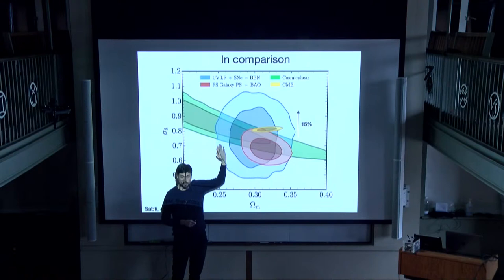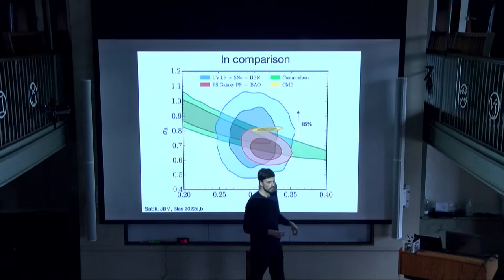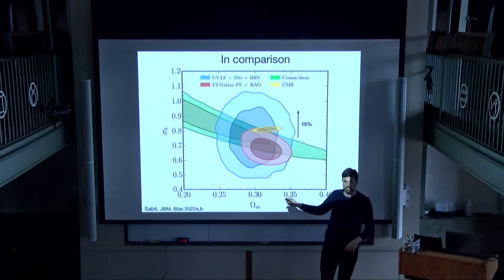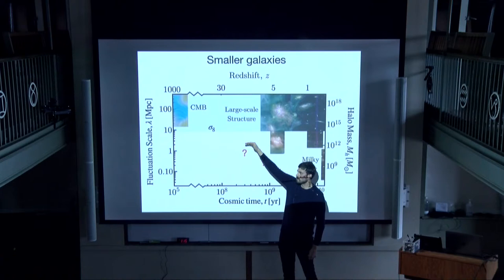And this is with the Hubble Space Telescope data, which is not designed to do this. Of course, if data gets better, you'll be able to shrink these error bars and really get better precision on sigma 8. But this is not the star of the show. The main thing that you can get from this is that you're probing smaller galaxies than you can probe today. And so sigma 8, essentially, in this plot that I showed you before, is the amplitude of fluctuations on very large scale, so above 8 megaparsec comoving, roughly. But we don't know what's happening here.